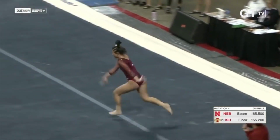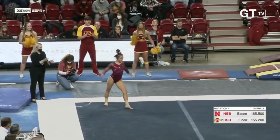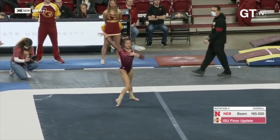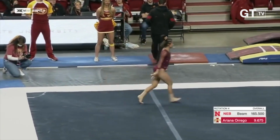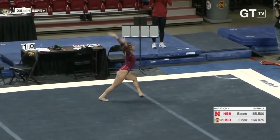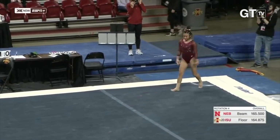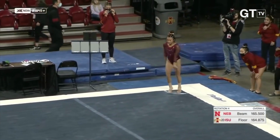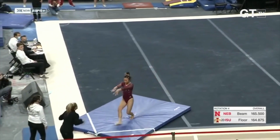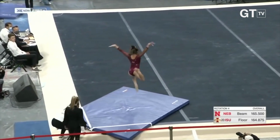Kaya was out most of the season last year for an elbow injury, but she is coming back stronger than ever. She not only is a powerful tumbler, but she really is a great dancer and brings the energy to the floor exercise as well as the crowd. Round off 1.5, front layout. Very controlled landing.